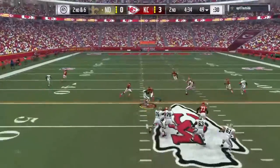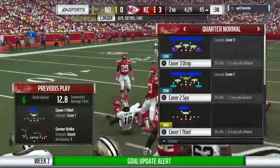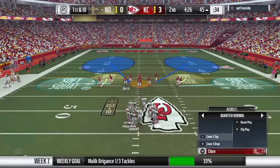From the shotgun, he'll look to throw. Green's got it over the middle. It'll go as a gain of 6 that time, and it moves the chains as well. So the offense has it 1st and 10.